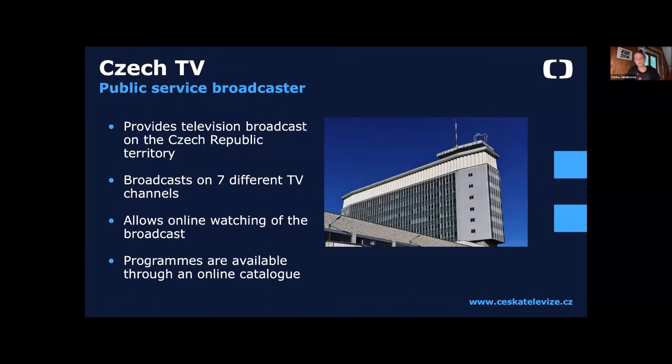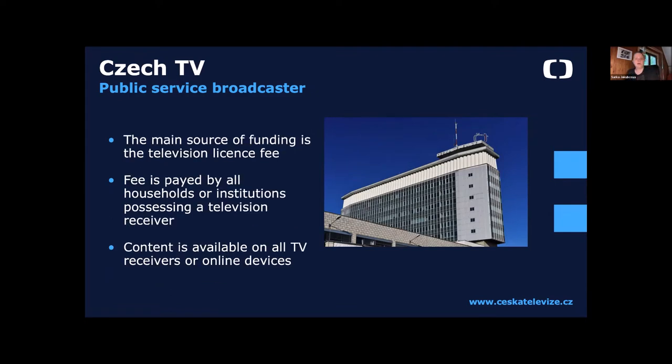But first, a few words about Czech Television. It provides television broadcast in the Czech Republic. It has 7 TV channels and also allows live online watching TV, and programs are available through an online catalog. And the online catalog, that's what we are going to talk about. Czech TV is a public service broadcaster. That means the main source of funding is the television license fee. So everyone who has a TV pays it. It's €5.50 per month, and all content of Czech TV is freely available online and in broadcasting.